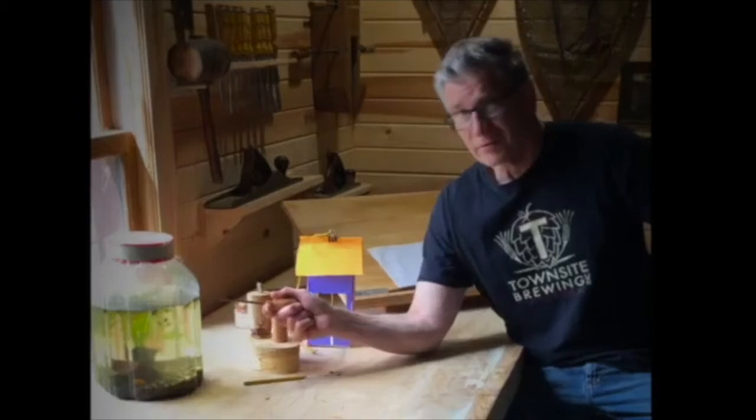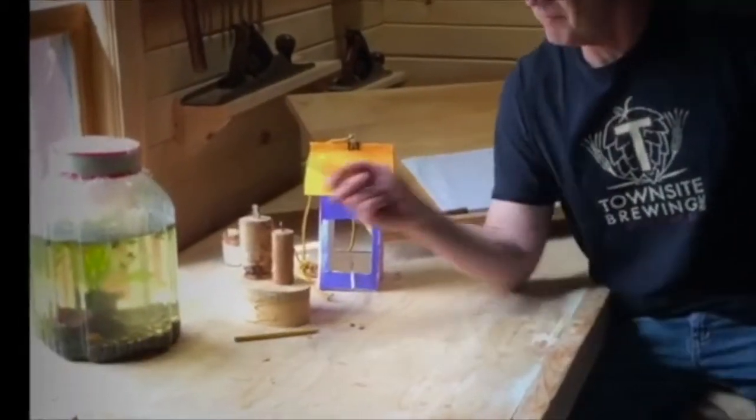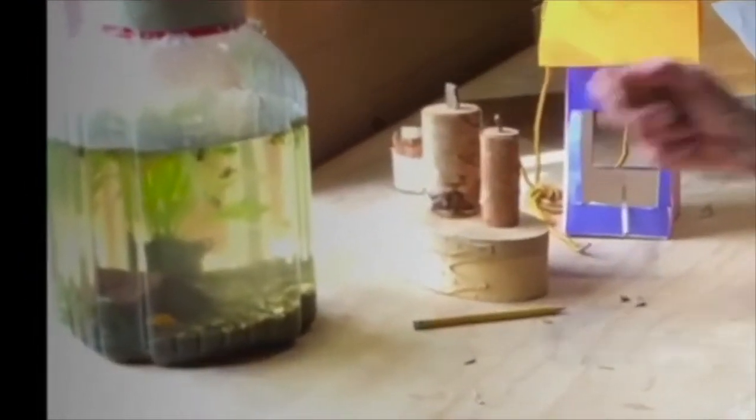But first, while we're out here, remember my friend the snail? Still living all this time, 5 months after we put it in there and sealed it airtight. Let's take a closer look.